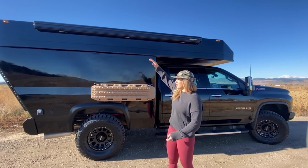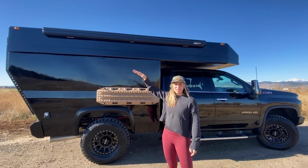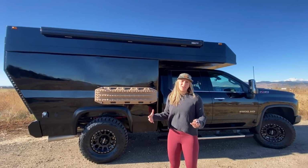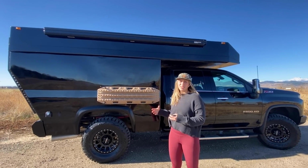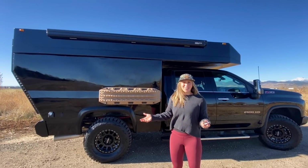That's why we have the hard shell topper that can go up once you're at camp and it comes down when you're ready to drive so that you're nice and compact. So the intention is to have a smaller vehicle that's still really luxurious to camp in that can get you to places that other people can't necessarily go.